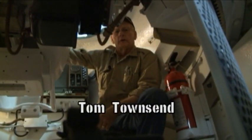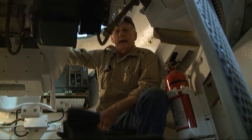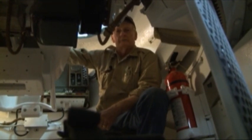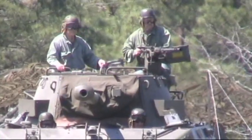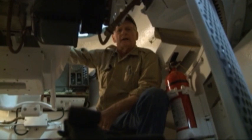There are few people left in the world today who can still crew a World War II tank. And one of the few places left where the skills of gunning and driving, loading and commanding are still taught is here at the Museum of the American GI. It's part of a program they call Adopt a Tank.